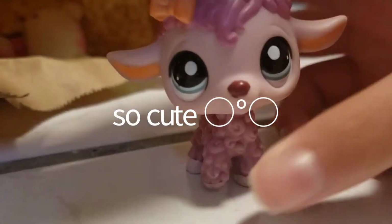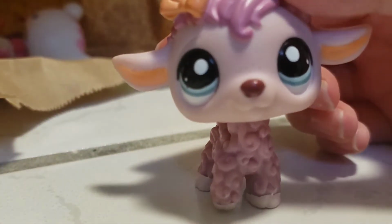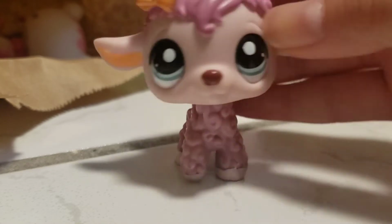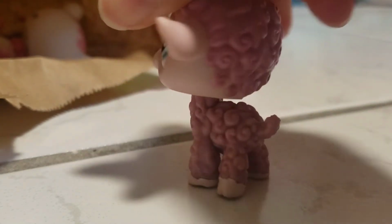Oh, so adorable. Okay, so this is a sheep. Looks like that tiny one is a different fur. But it's so adorable. I love this sheep so much. It's just so cute. My eyes. Yes, my eyes. Okay.